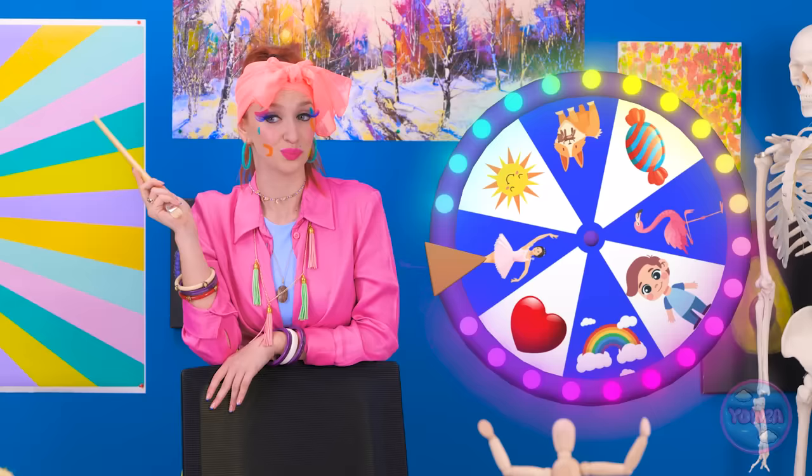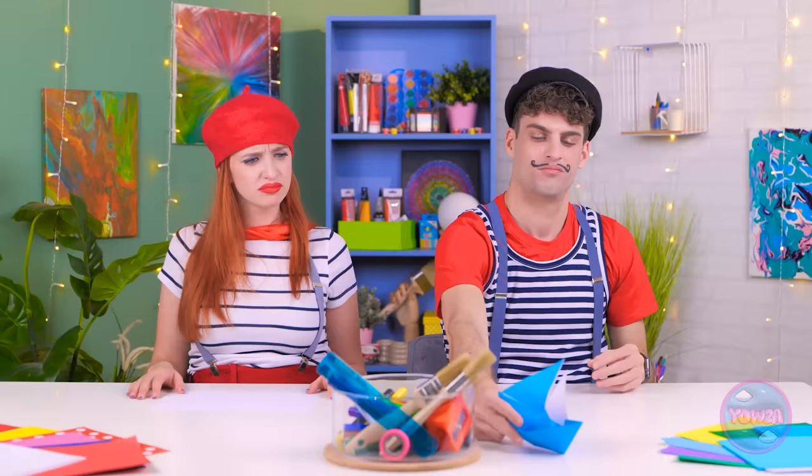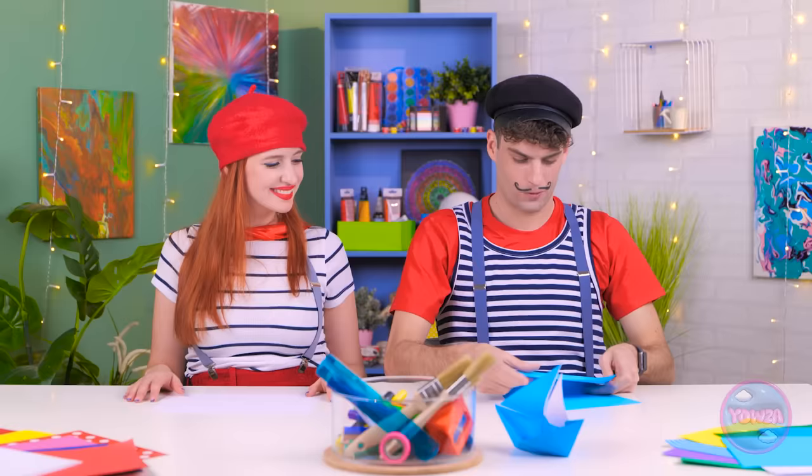But how is it for dance? Oh, because a boat dances along the waves as it sails. Wait, what? That's seriously what you're going with? That's totally not gonna work! She's right. See? The picture is on a ballerina, not a boat. Okay, fine. But I think I can still do something with origami.